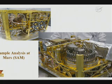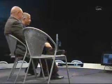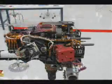This is an amazingly complicated thing. This usually will be a couple of stand-up racks in a chemistry laboratory, but we've crammed it down into this little box that's about this big inside MSL, Curiosity rover. Next slide, please. And this is what's going to do the drilling. This is a complicated looking device because it actually is.